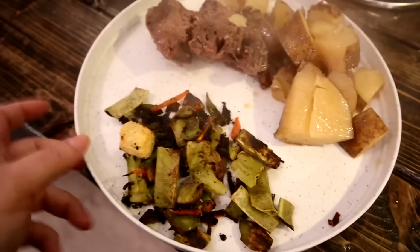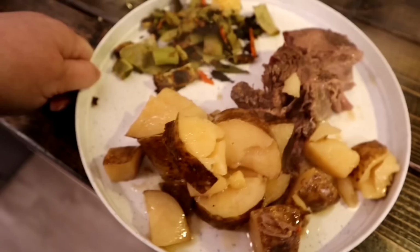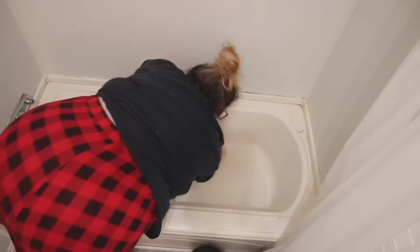Oops. 10 out of 10 would recommend this. The potatoes were so good. That seasoning was perfect on them. I did have to salt the meat a little bit, but the potatoes were perfect. On to the kids' bathroom.